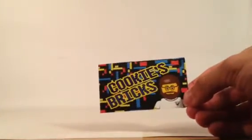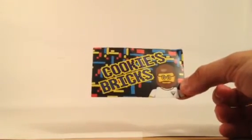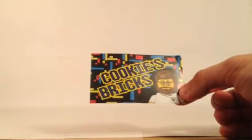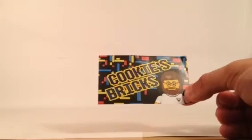Next up we have Cookies Bricks. I got to meet Cookies Bricks at the event. I got to talk with him for a little bit and even got a picture with him. He's a very cool dude. I really liked his Cookie Monster shirt.